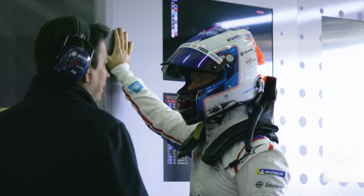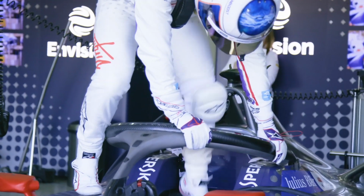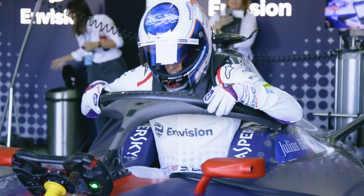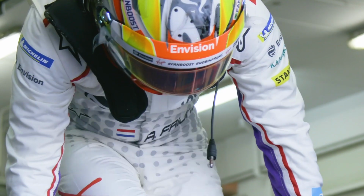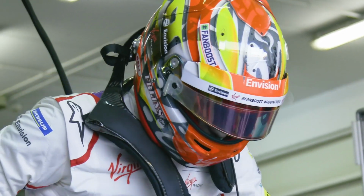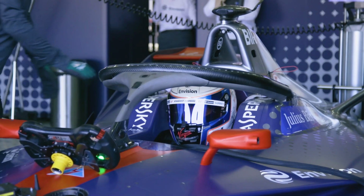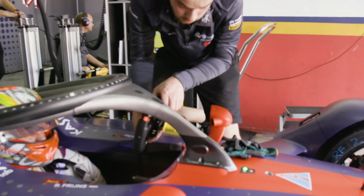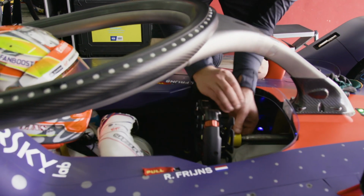After a quick chat with the team engineer, it's time for the drivers to strap themselves into the car. First, Sam jumps in. Then Robin. Both drivers have different helmets, so the team know who's who out on the track. Robin has an orange helmet, and Sam has a white one. Formula E cars have detachable steering wheels. That means they can take them off, so the driver can squeeze into the car and then put them back on again, ready to race.